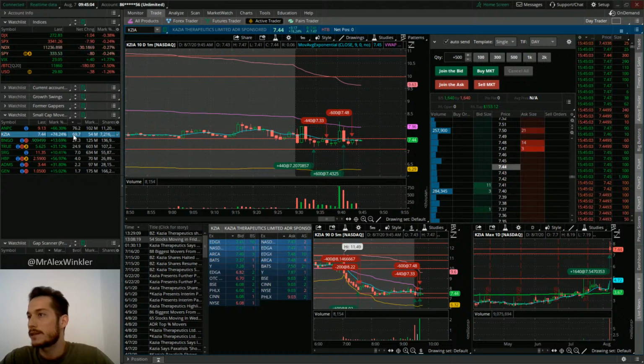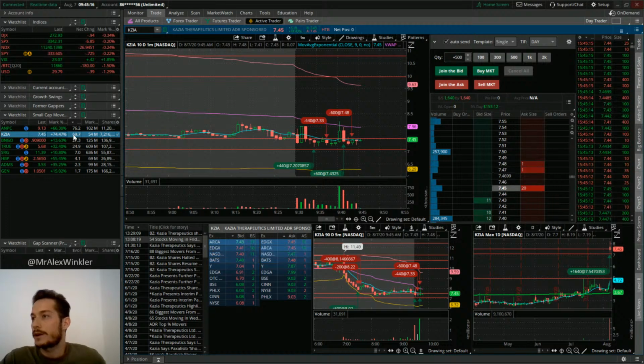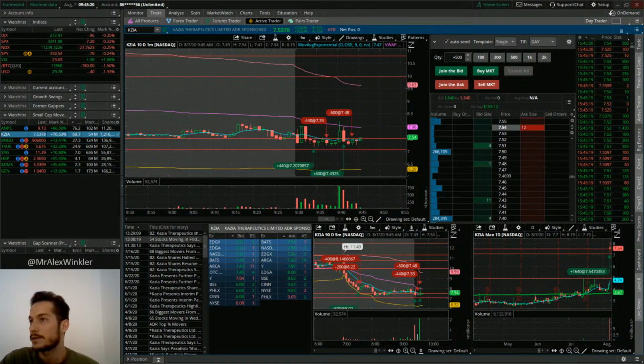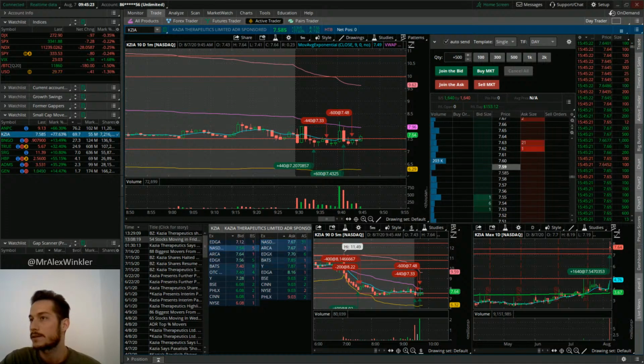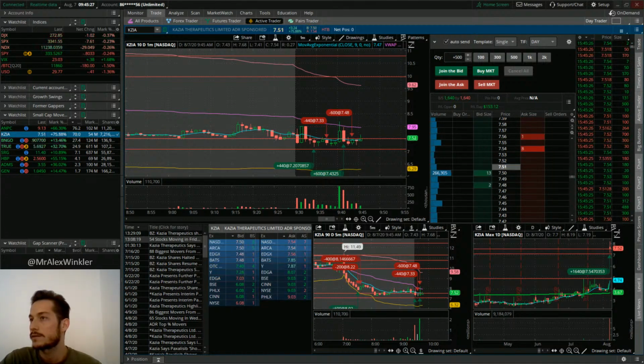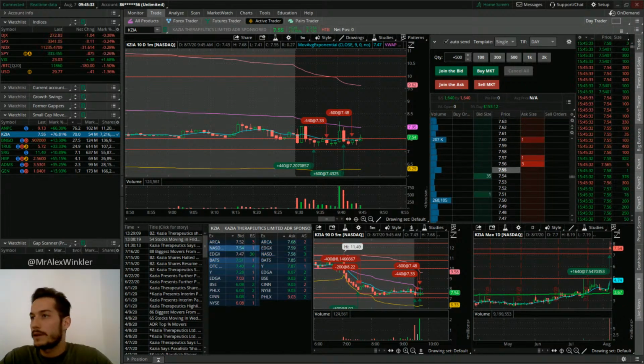It looks like 745 might be broken out here, 746, 747. Would love if KZIA did one more little pullback flush before a breakout. It doesn't look like we're going to get that though. Look at this lining up here, 55. This could be the move higher. 9:45 a.m. guys.